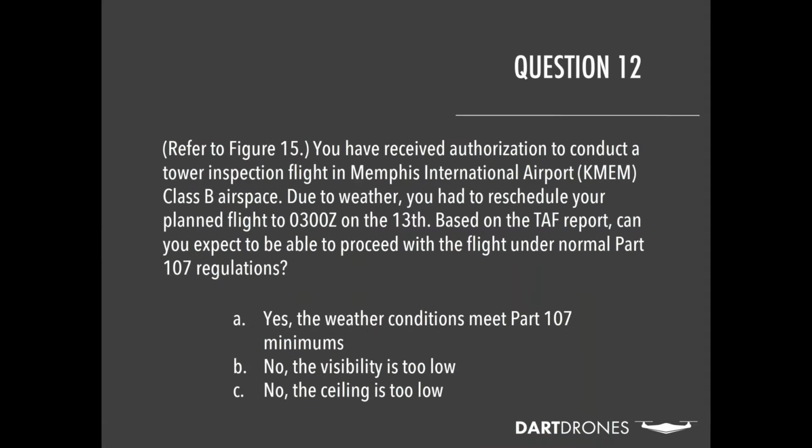Okay, question number 12 says, refer to figure 15. You've received an authorization to conduct a tower inspection flight in Memphis International Airport's Class B airspace. Due to weather, you had to reschedule your planned flight to 0300 Zulu on the 13th. Based on the TAF report, what's called a terminal aerodrome forecast, can you expect to be able to proceed with the flight under normal Part 107 regulations? All right, so let's look at this one in terms of weather.